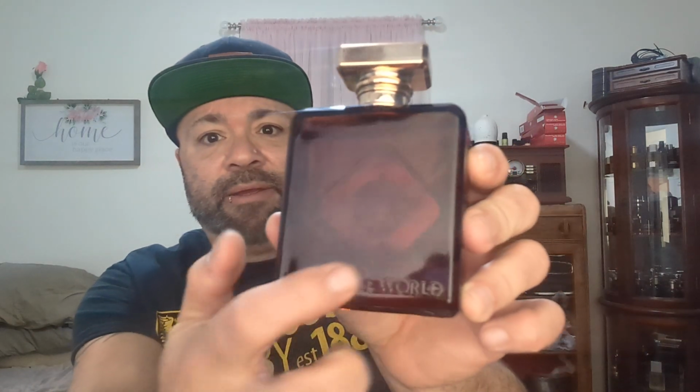First off, let's talk about this bottle. It's a quality bottle. It is a heavy bottle, heavy cap, heavy bottle. Decent atomizer. It's got the FW on the top there. I don't know if you're gonna be able to make that out or not. Fragrance World written on the back. So heavy but nice fragrance.